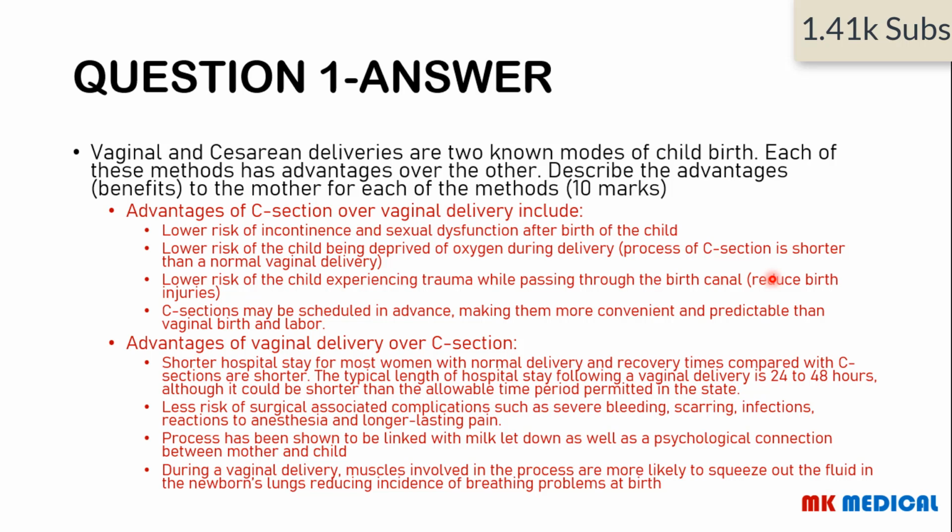Of course, this may have a psychological toll on the mother if she realizes that her child is injured. Then, cesarean sections may be scheduled in advance, and this makes them more convenient and predictable than vaginal delivery and birth, which can happen at any time. It can happen before the planned date, on the planned date, or after the planned date. But with the C-section, you always plan and say that this is what we're going to do on this particular day. Those are the advantages of cesarean sections.